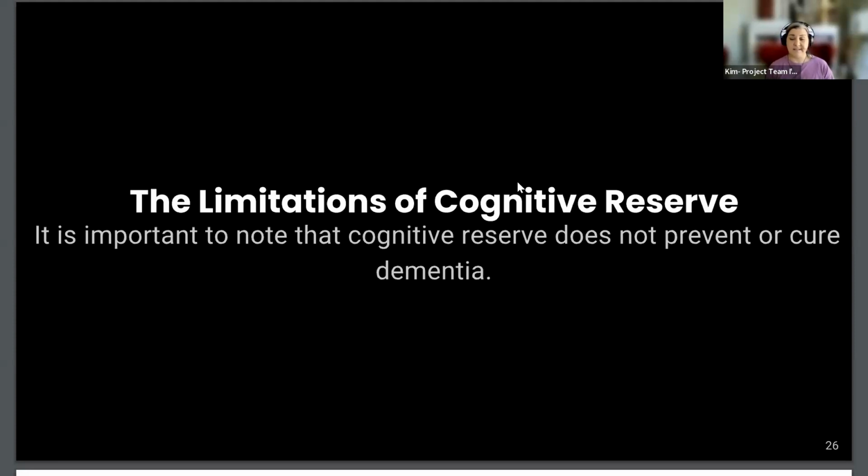helps delay the onset of symptoms and maintain cognitive function for a longer time. It's essential to remember, though, that while cognitive reserve is beneficial, it does not provide an ultimate defense against dementia, and more research is needed to fully understand its mechanisms and potential interventions.